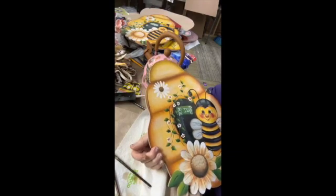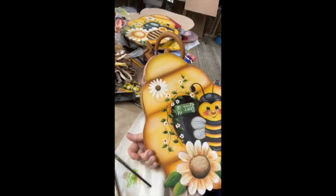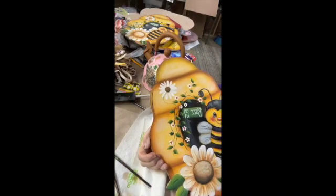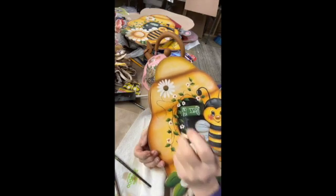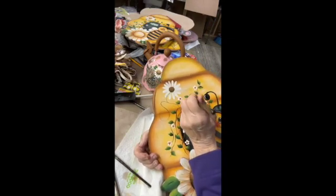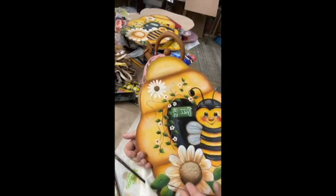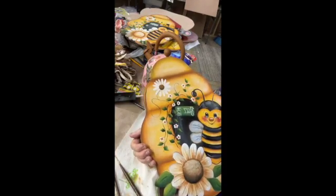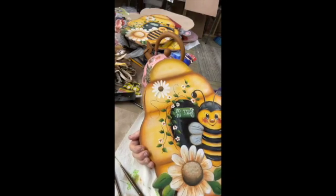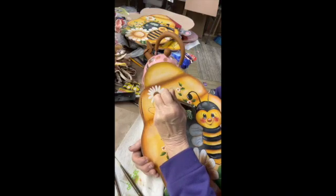All right, let's come down with some pretty little vines. Kind of fill up that area right there. All right, then I want to do some shading just around the bottom. I think I'll take it all the way around.